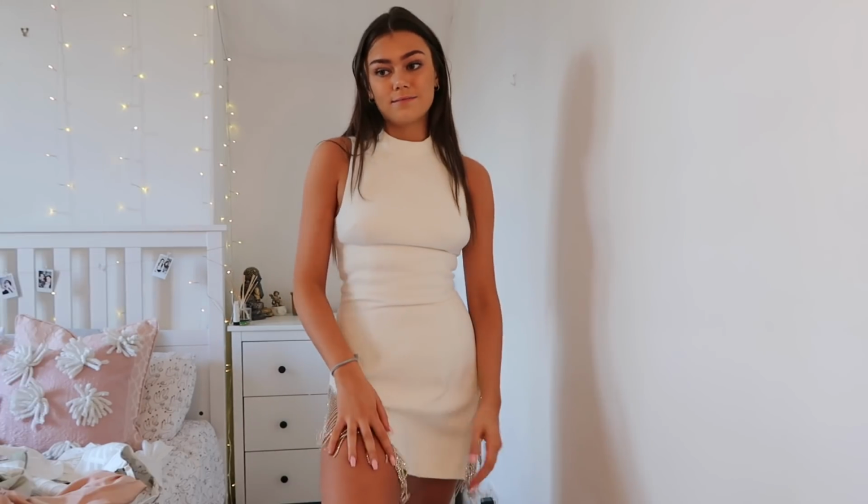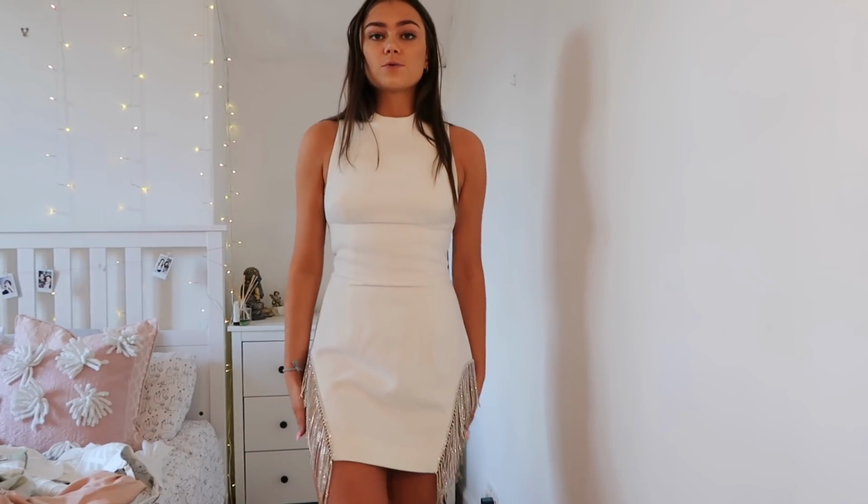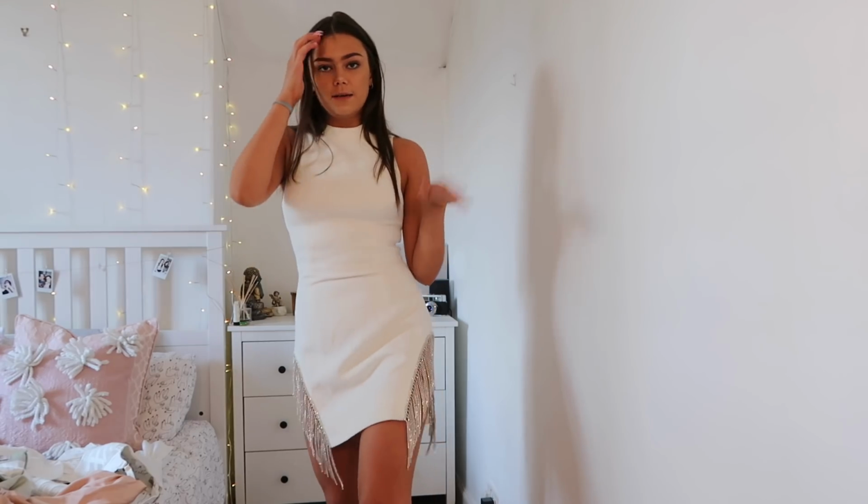This is my favorite dress in my wardrobe. I just want to wear it every day. I want to sleep in it. I want to get married in it. Not that anyone's ever gonna marry. It's just so beautiful. It's also my boyfriend's favorite dress. He literally loves it. I mean, get you a man with good taste, you know.